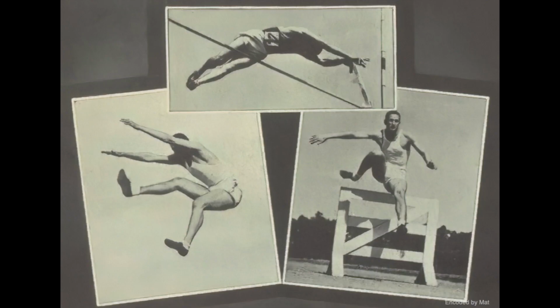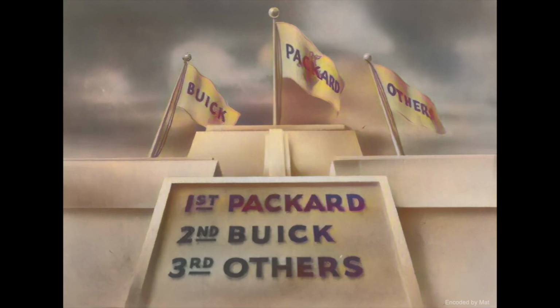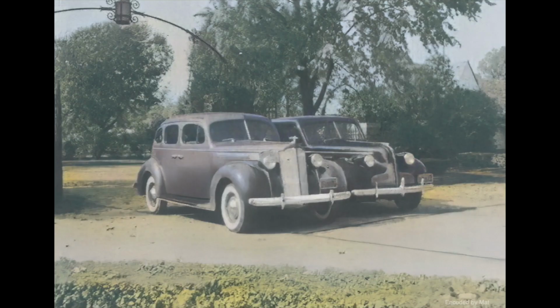And so, if we interpret performance in terms of an athletic decathlon wherein each event like pole vault, broad jump, low hurdles, is given a certain number of points, you would find that Packard outstrips its rival in the total, producing the best all-around performance in its price class. And now, as we leave the Packard proving ground, let's crystallize our findings by placing a conservative valuation on the differences we have just discussed.